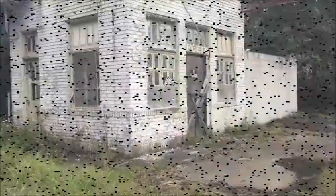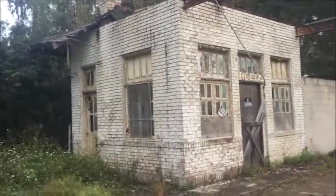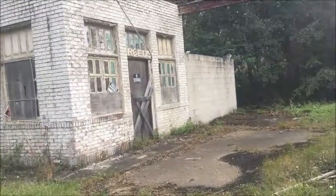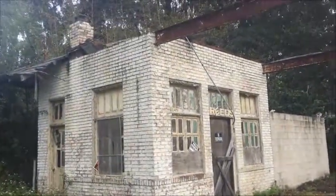So here we are. I think they put the signs there not only to keep people out, but to keep idiots from going in there and hurting themselves, because it's a dilapidated structure. Yeah, it is.